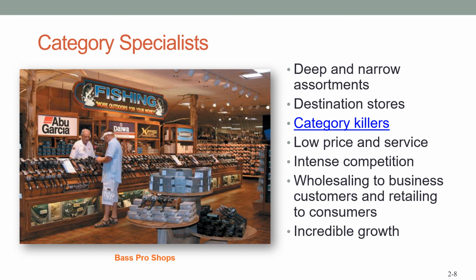So, you know, Bass Pro is a category killer. They take care of the outdoors, yeah, the hunting, the fishing, anything outdoors. They kill the category. You cannot beat them on price. You cannot beat them on assortment, and you cannot beat them on knowledge. So, even though these category specialists compete with other types of retailers, the competition between them is really intense, right? To the point that oftentimes they buy one another.